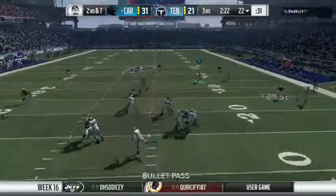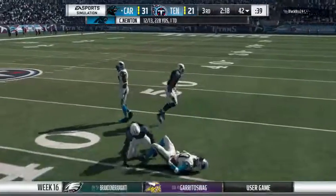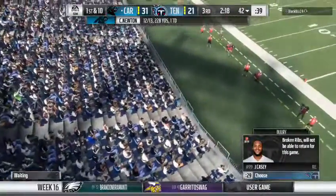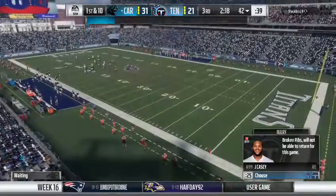Here's Newton now on second down. Throw right side is going to be caught by Samuel, and he's brought down after a good gain. A good pickup there of 20 yards.